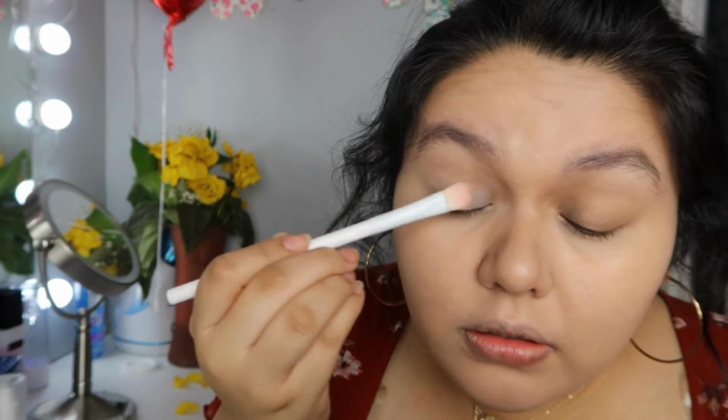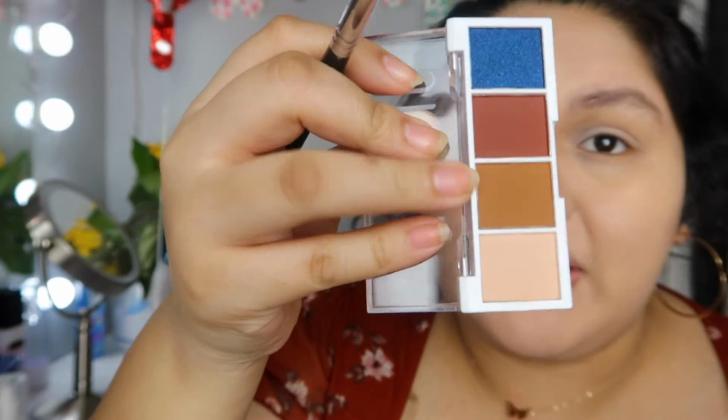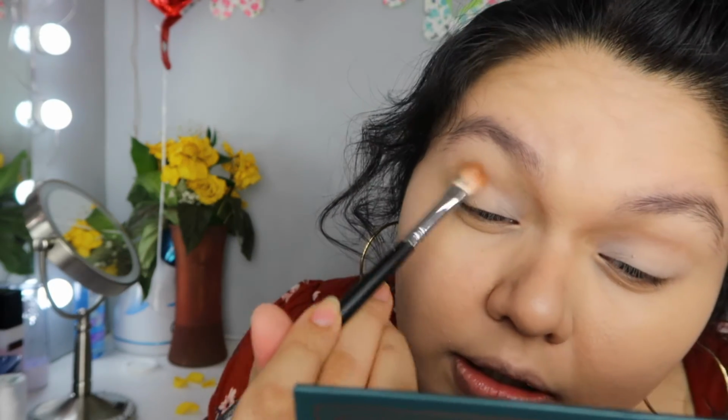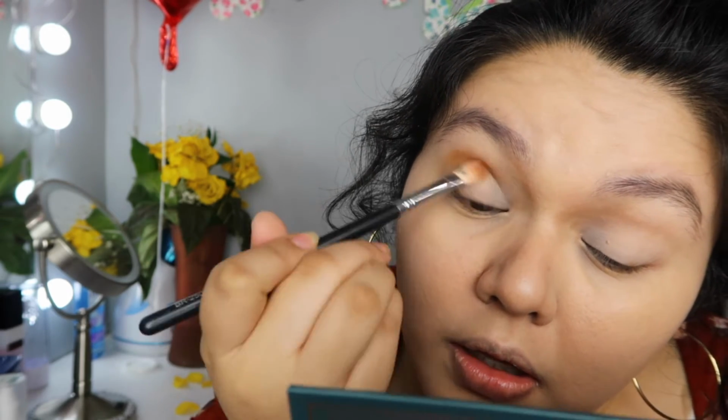Okay, so we're just gonna apply this onto the whole entire lid just to prime it, basically. Just another primer just to set the concealer. Okay, so now we're gonna go in with that brown shade right here. The only thing that sucks about these is there's a lot of fallout, so we're gonna use this mustard color right here, and we're just gonna put that in the crease area. We're gonna plop it in there. Of course, tap the excess, and then we're just gonna build it.